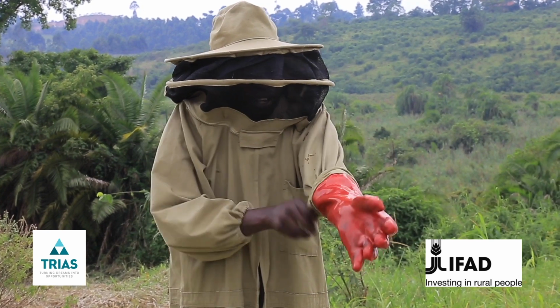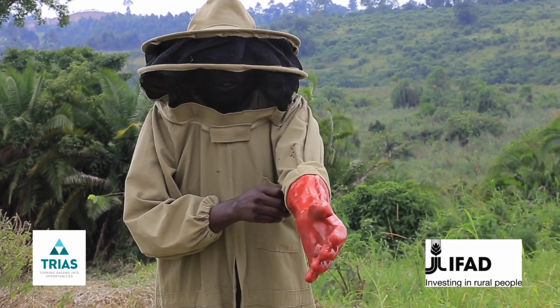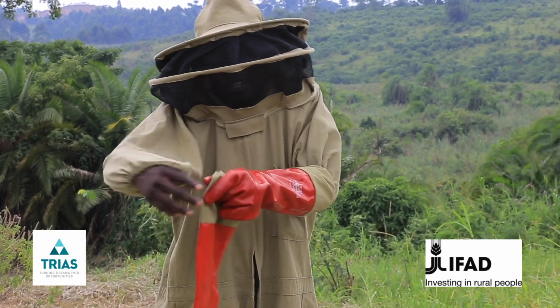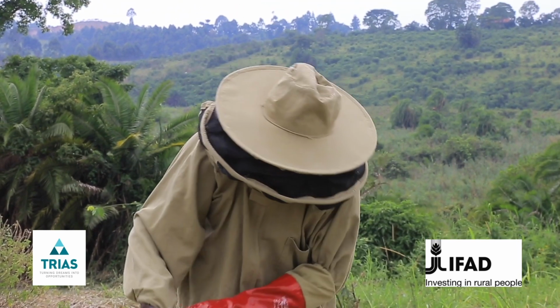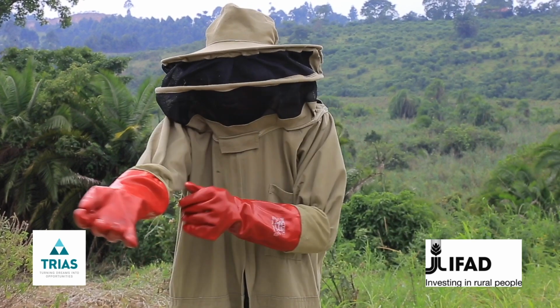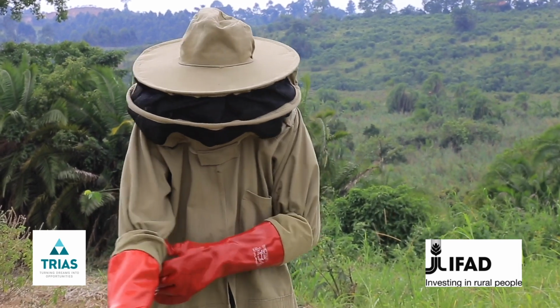So you dress in very well. You see here is elastic, so it cannot allow any bee enter. The same way, you raise your thumb a little bit, hold the suit, and then you put on the big glove. Reach here in the middle, release, and then you pull. So you're good to go in the apiary.